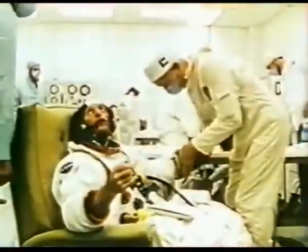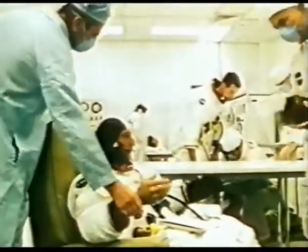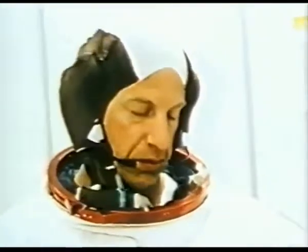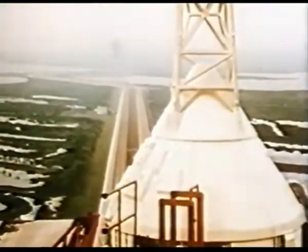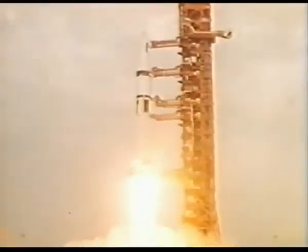T-minus 17 seconds and counting, T-minus 15. At T-minus 3.1 seconds, we'll expect the engine sequence to start on the vehicle. T-minus 7, 6, 5, 4, 3. Engine sequence start. 2, 1, 0.